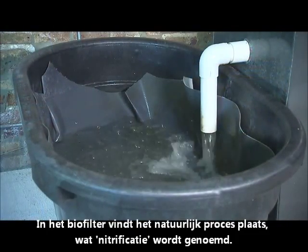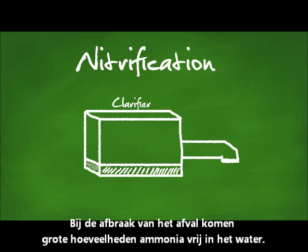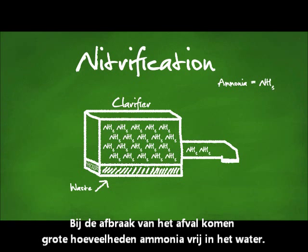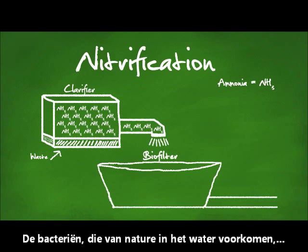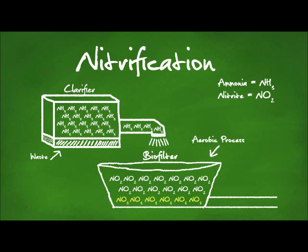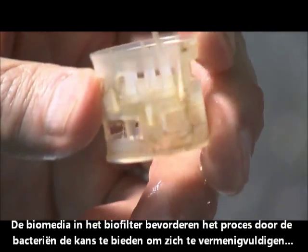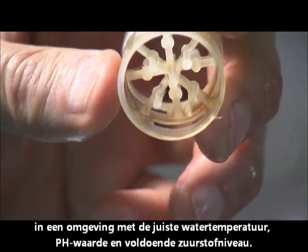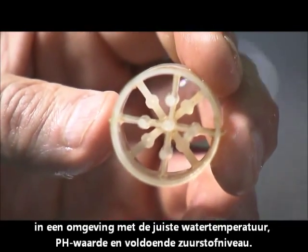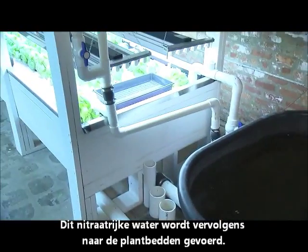A biofilter allows for the natural biological process called nitrification to occur. Through the breakdown of the waste, large amounts of ammonia are released in the water. The natural bacteria present in the water will use the oxygen in an aerobic process to efficiently convert the ammonia to nitrite and then to nitrate. The biomedia in the biofilter expedites the process by allowing the bacteria to colonize in an area with correct water temperature, pH, and dissolved oxygen levels. This nitrate-rich water then moves to the plant grow beds.